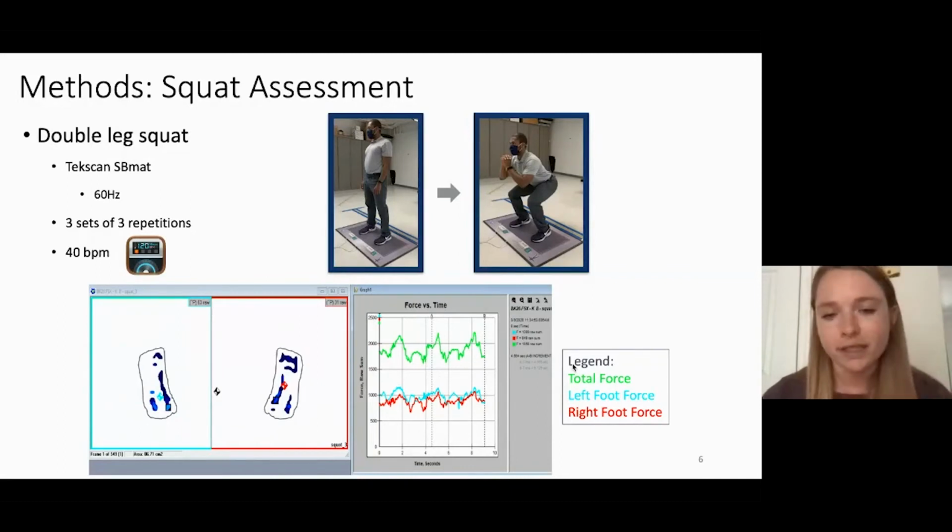As a little bit of reference, you can see the foot outlines in the sections to the left of the screen, and then you can see the force time graphed on the right-hand side, where time is on the x-axis and force is on the y-axis. The blue line is all of the force outputted from the left foot, and the red line is all of the force from the right foot. The green line up there is a summation of both the left and the right foot to give a total force from the entire body.